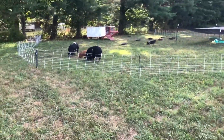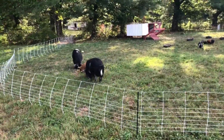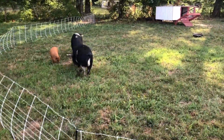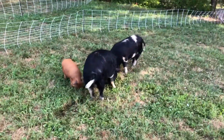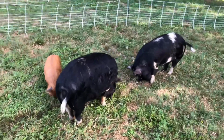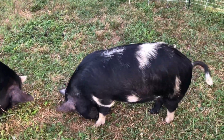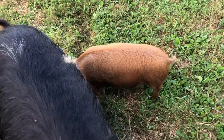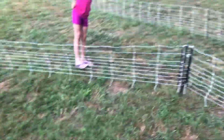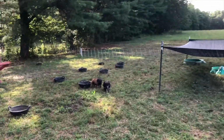So we move on over here, and this is all of our gilts. If you don't know, gilts are female pigs that have not been bred yet. These two black ones are actually Cupcake's from Cupcake's first litter. This one here on the left is Sassy and her sister Rosie, and behind them is Penny. We just got Penny a couple weeks ago. Lovebirds over there making all that noise. So that's Penny. We've got 5 gilts in here, and these are our 2 new ones.